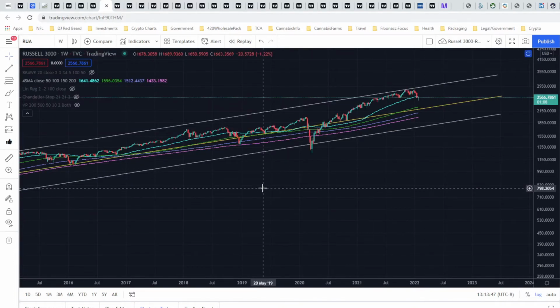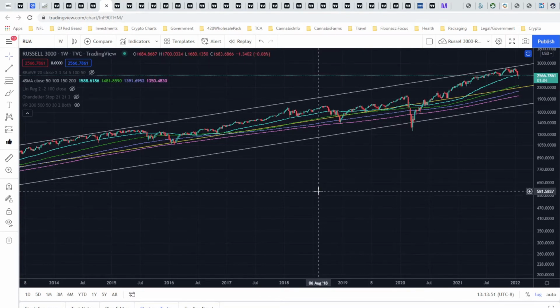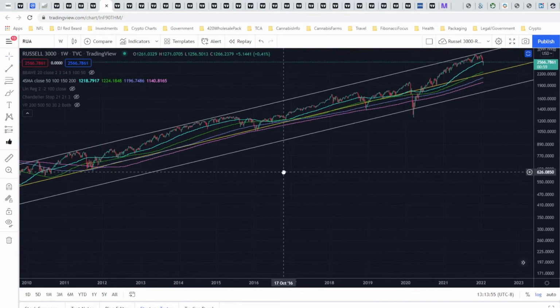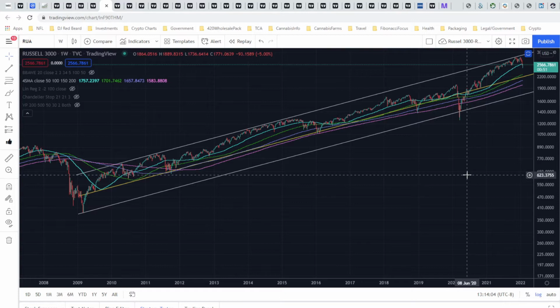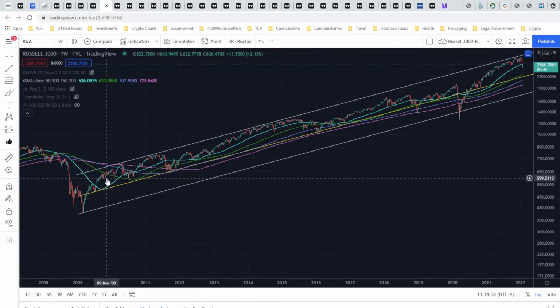Taking a look at the Russell 3000 index, that's 3,000 stocks in the market under the New York Stock Exchange. It's a much broader example of the market as opposed to just the S&P 500. When we zoom out and take a look at this chart, you can see it's been in a nice channel all the way back since the financial collapse in 2008, 2009. Every time, other than in 2009, when we broke below the 50 period moving average, we've hit this middle trend line of the channel.